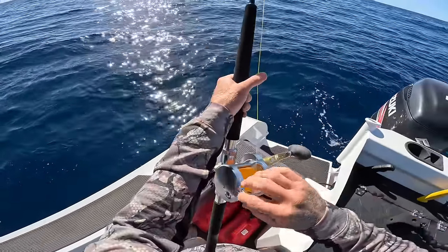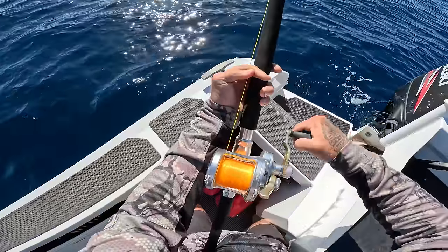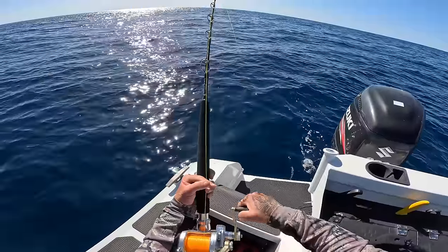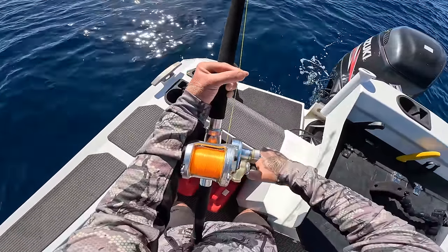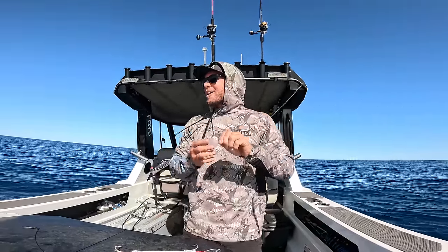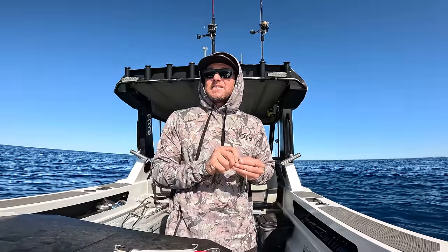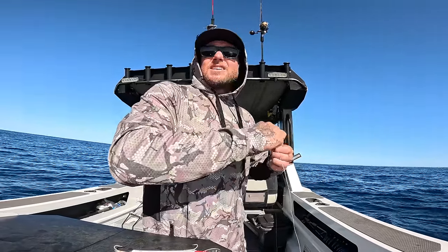Gone. Fish gone. That must have been a shark. That thing just took 100 meters of line like there's no tomorrow. Whoa! That's interesting. What happened? That didn't take long at all. I've been here for about 6 minutes. Oh my goodness! I think a shark picked up that lure just then. That thing was screaming, dude. I've never seen line peel off a reel so quickly.